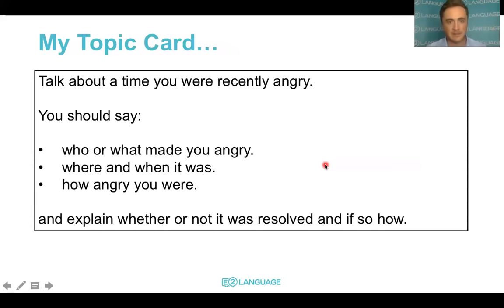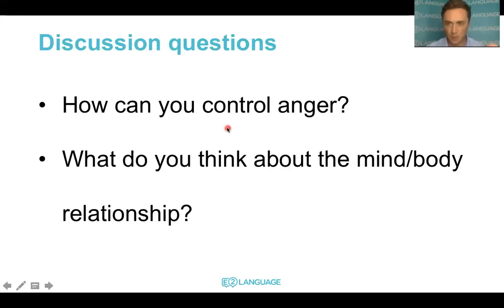Let me tell you what happened to me. So this was my task card, and the discussion leads on from the task card. The questions that the examiner asked me were, how can you control anger? And what do you think about the mind-body relationship? Now, I understood that I needed to elaborate, embellish, and be thoughtful. So when she asked me, how can you control anger?